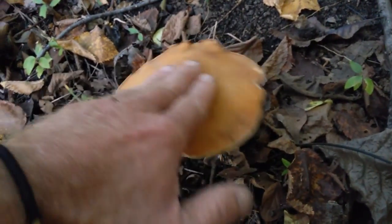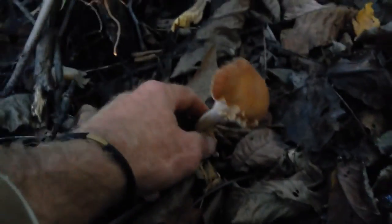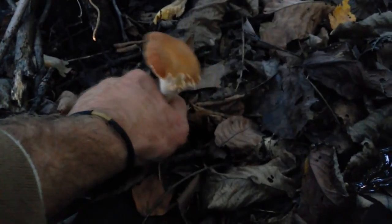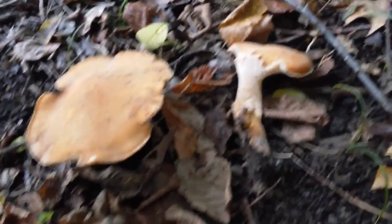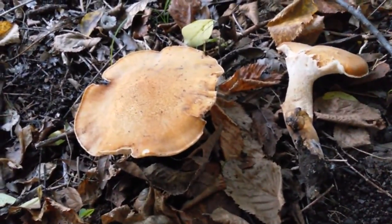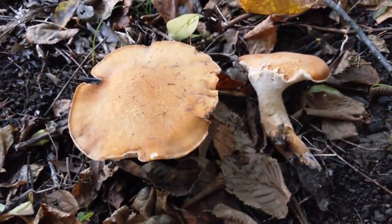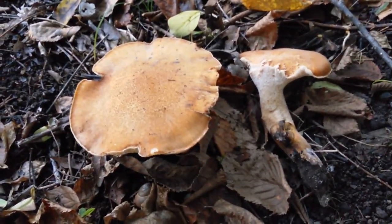But this is a polypore. It's probably rooted because I pulled it up. It had a root structure attached to it. There's the other one over here. Let's just give it a little pull. Yeah, it's definitely got a root. So I'm going to assume that this is a rooted polypore, and that other one we've seen by the stump is just a really big cousin.